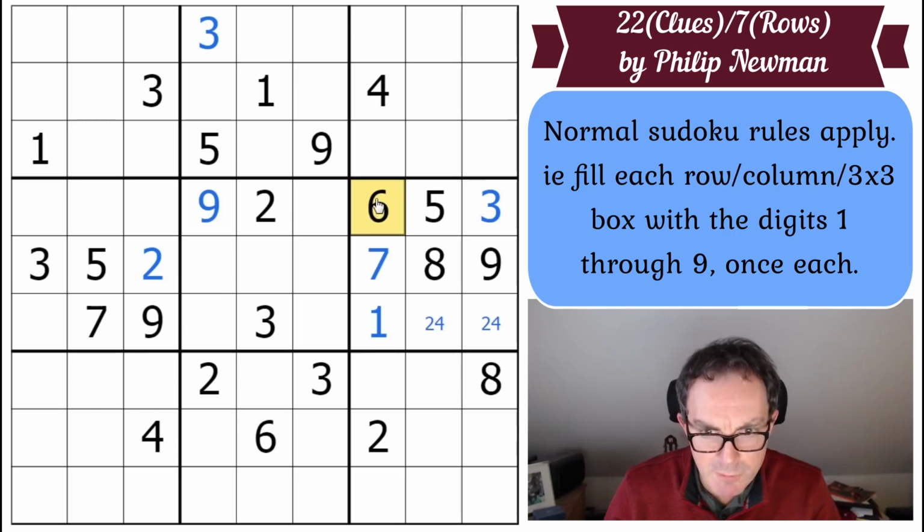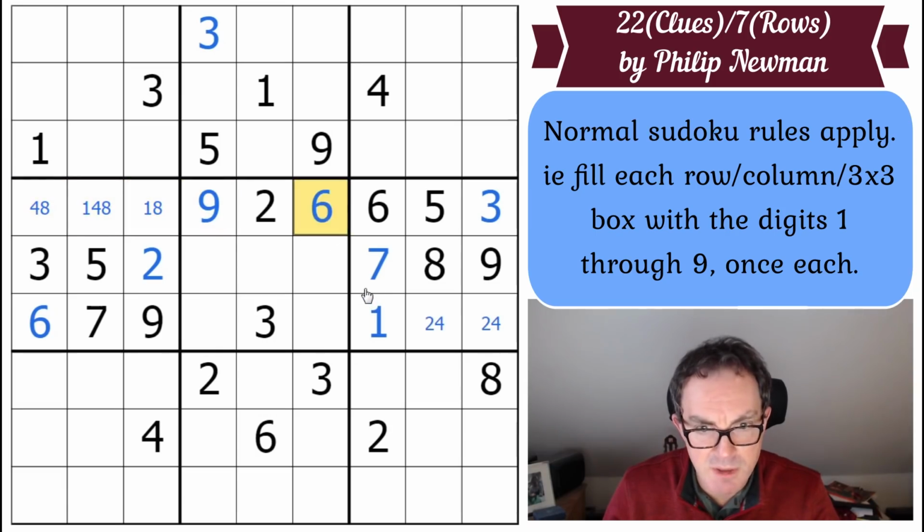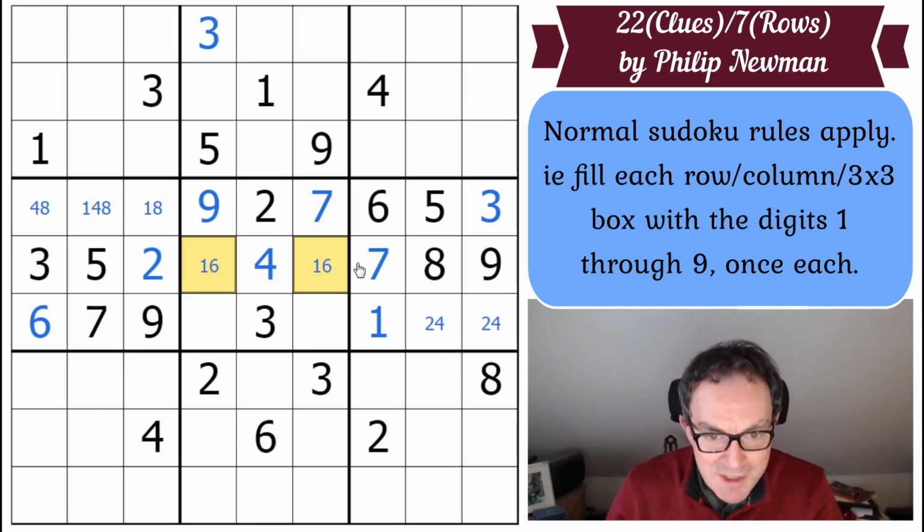6 now has become powerful. Look, in row 4, because it can't go in these squares. It's definitely not in those squares, so it's got to go in here. These squares are now 1, 4 and 8 in some order. Can't put 1 here, can't put 4 there. This square must be a 7 by Sudoku, just to complete the row. These squares are 1, 4 and 6 in some order, and we have a 1 and a 6 already in the column. So this is 4, and this is a 1, 6 pair. This is very unusual for me to have so much of the grid done this early on in the solve, but it's a pleasant change.